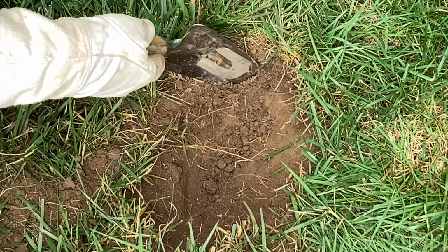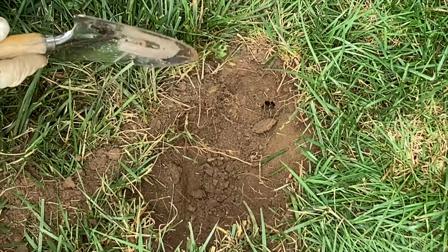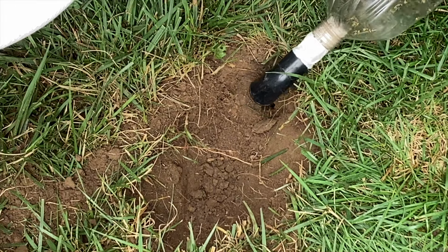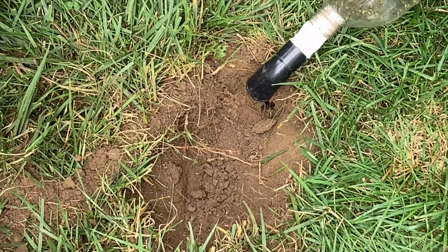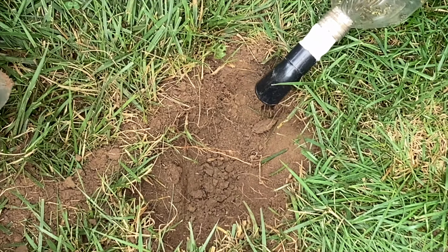And what you're going to do is start taking slices until we find where the hole goes. Come on back with it. Come on back with the collection device. There you go. Put it right there. Let's just collect a few while we're at it.